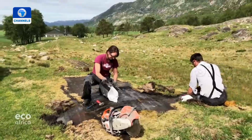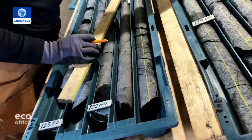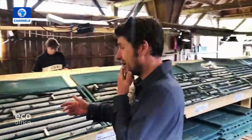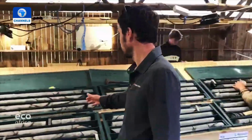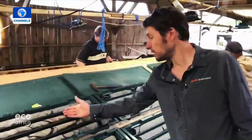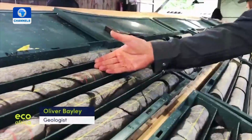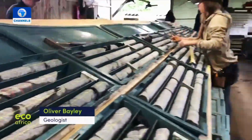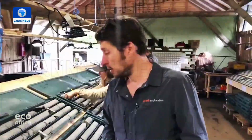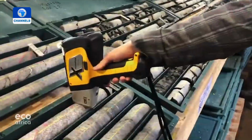Back at the research camp, the team examines hundreds of drill samples every month. We can see some of the mineralization here. These more mafic bands that we're looking at, which is where the higher grade mineralization is. Obviously titanium, vanadium and phosphorus that we're looking at. Phosphorus is an essential raw material used in fertilizer.